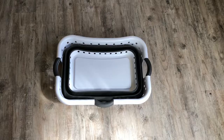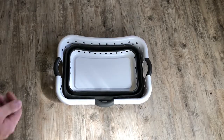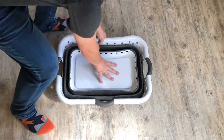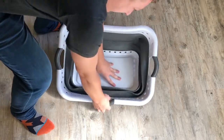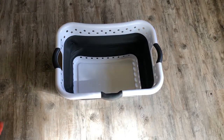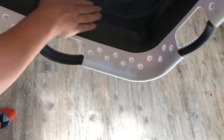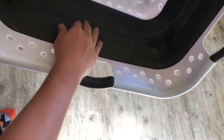But yeah, this one's awesome. It throws in a trunk, in the back seat, anywhere you want it to go. Super easy to obviously just push down here, lift it up. Look at that. Pops up and down, super light, 3 handles. It's made of a nice, kind of like a silicone.